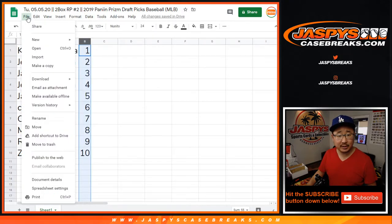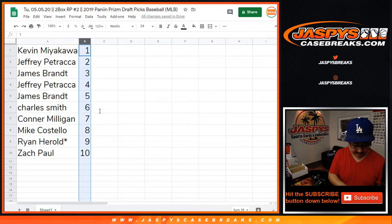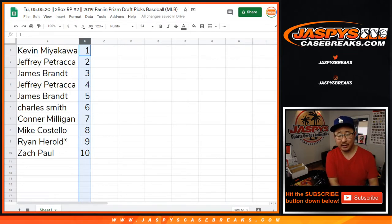All right, and what I'm going to do is print out the labels so I can just bag them up right away. I doubt anyone's trading pack numbers, right? Well, I've seen people trade pack numbers before. I don't know why. Maybe someone has a favorite number or something like that. I've seen that happen. So this is 2019 Prizm Draft MLB 2 Box RP Random Pack Number 2.